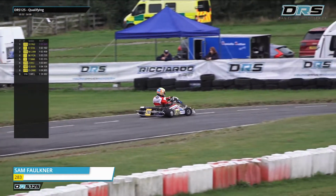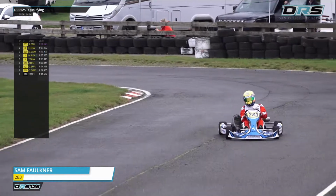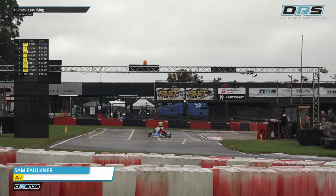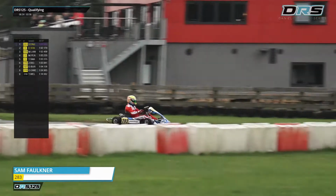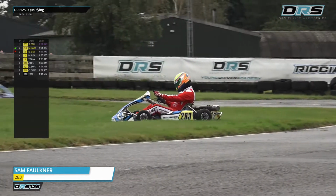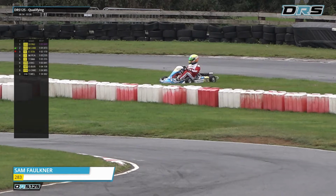And Faulkner has a very different line into the bootleg than the rest of the drivers. He takes a huge clump of inside curb, tries to cut the corner. He's a little bit wide on the exit. I wonder how lenient the officials will be today with track limits, just down to the pure slipperiness of this circuit. As Faulkner makes a little error, does he? In fact, Faulkner's got a problem. So Faulkner is off and stationary.